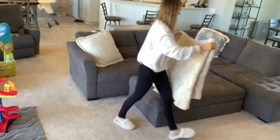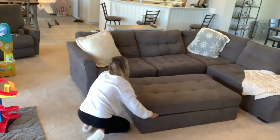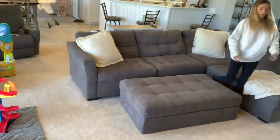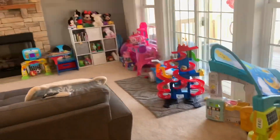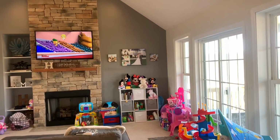So I'm thinking I'm going to do it in the spare bedroom just because if Evelyn has all of her toys upstairs, I feel like I would have to be up there with her the entire time rather than having the room downstairs where I can still kind of see her while I'm cleaning and doing stuff like that. So let me know down below what you guys think as well.